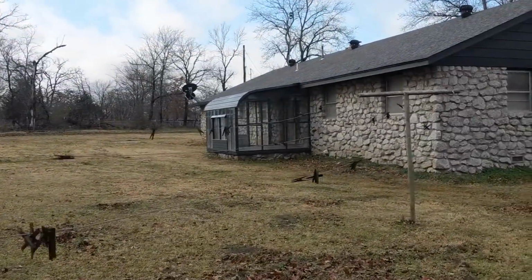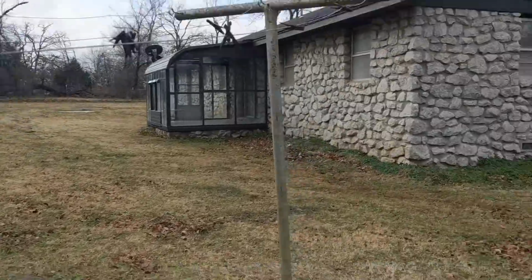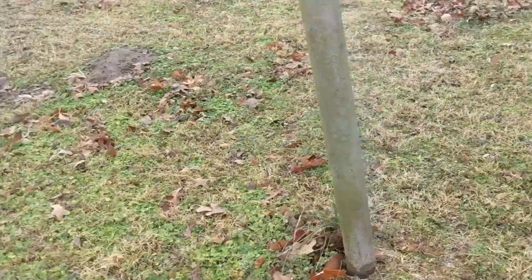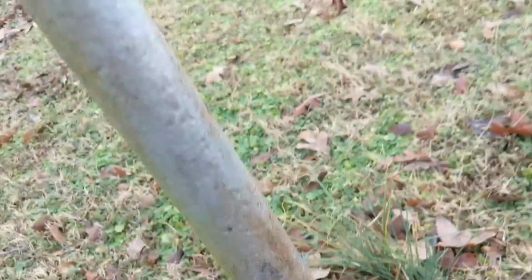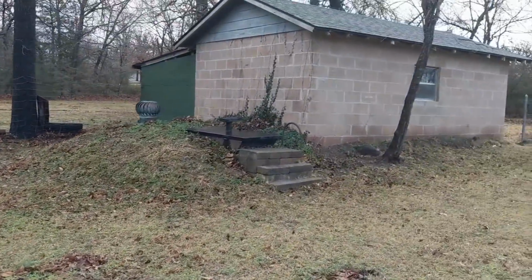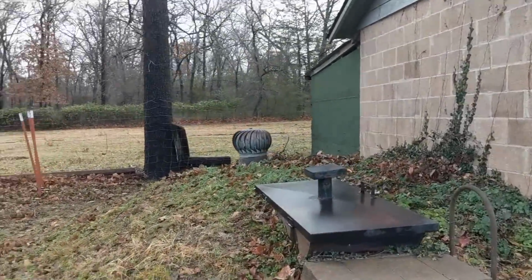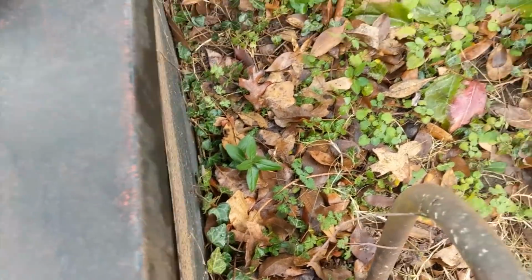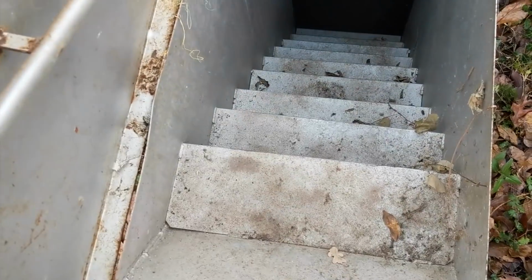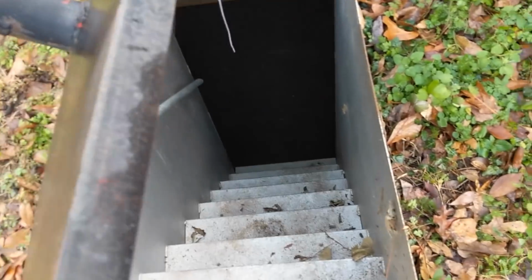This needs to be restrung. And at the bottom, the reason this one is leaning is because it has rusted out. So that one needs to be replaced. And then here is the storm shelter. It has the air flow vent so you're not asphyxiating. I don't know if I'll be able to get this or not. It's kind of heavy. And then it has the tornado shelter, which is good.